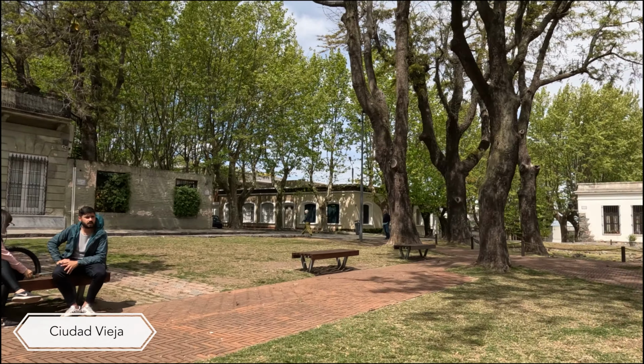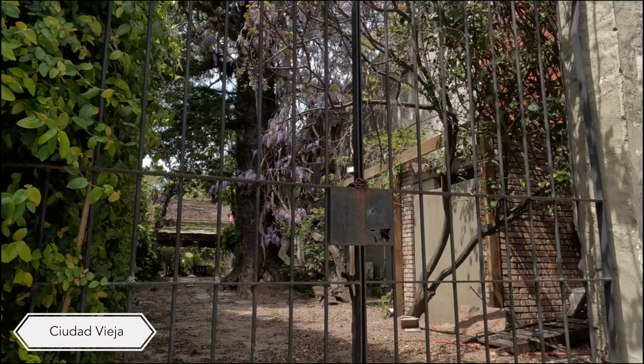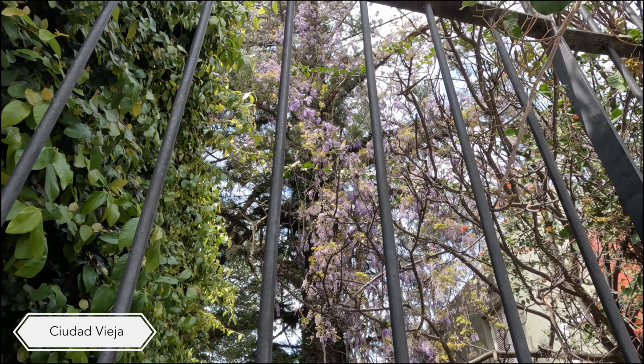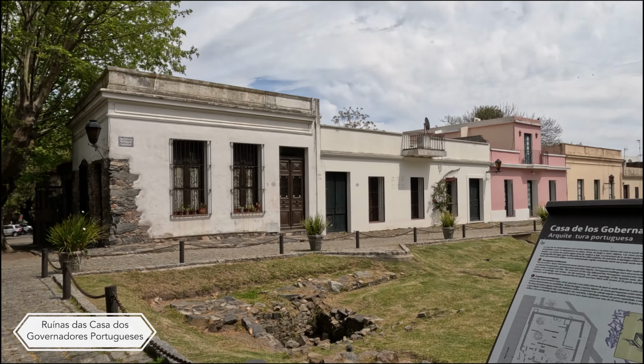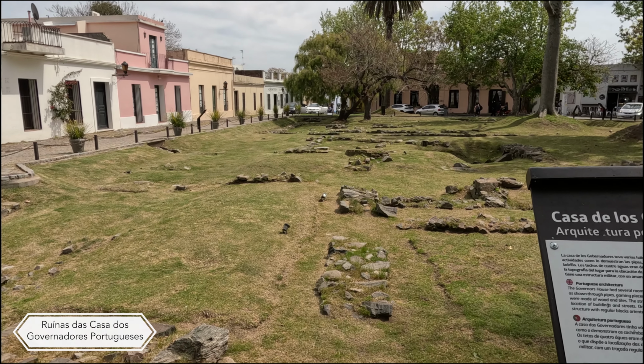I'm always a fan of ruins, and I like having plaques to read about them. Also, very much a side note, but we were here for wisteria season, which was very exciting for me because I love wisteria, and look at how much is in this tree here. And here is a closer look at those ruins, sort of. As close as we can get without, you know, breaking laws.